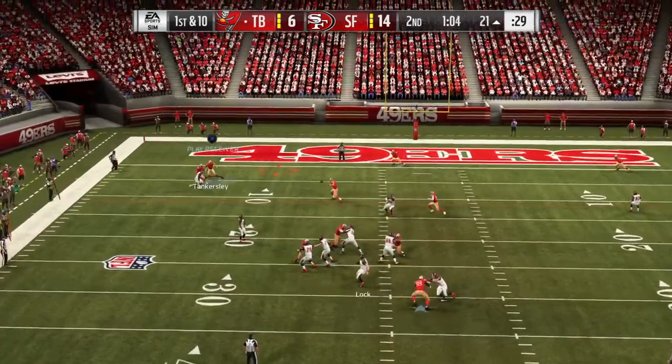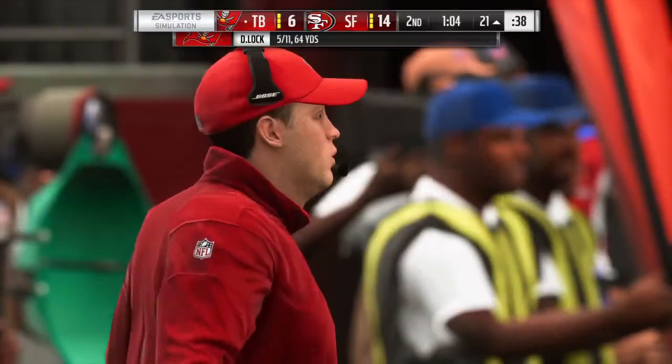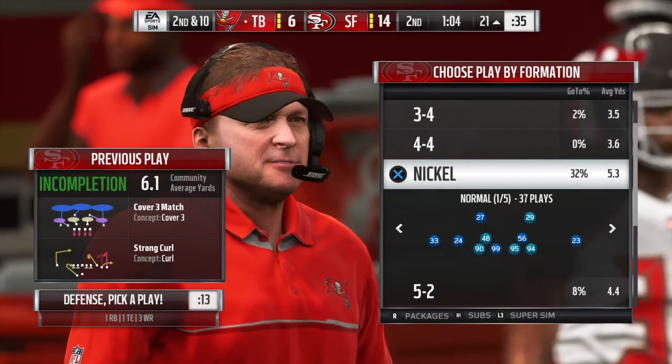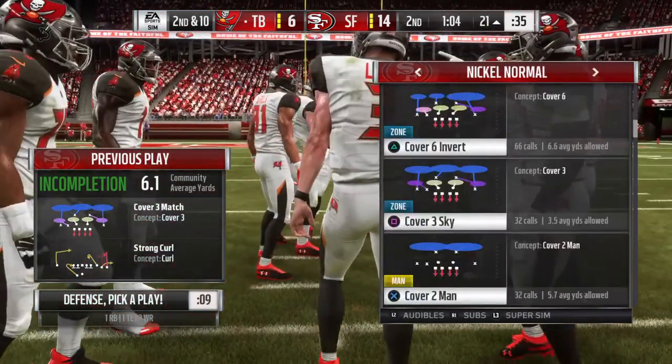They'll drop the throw. And incomplete on the deep ball. The intended target was Chris Godwin. And now it's 2nd down. Boy, the numbers throwing the football just not trending in the right direction. Last week he was under 50%. He's under 50% again here.